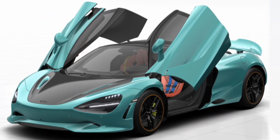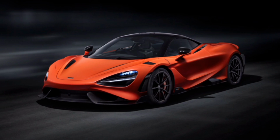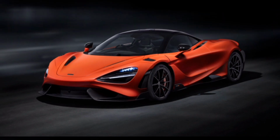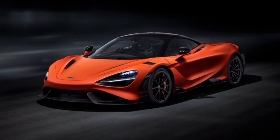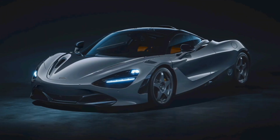Pirelli P Zero summer tires are standard equipment, and P Zero Corsa and track-focused P Zero Trofeo R rubber are optional. The 750S fitment is staggered, with 19-inch wheels up front and 20-inch wheels for the rear. The EPA has rated the 750S for 15 mpg city and 19 mpg highway. When we get a chance, we'll take the 750S on our 75 mph highway fuel economy route and update this story with its real-world MPG.